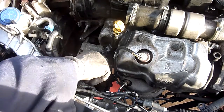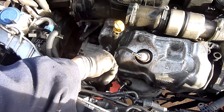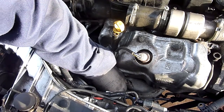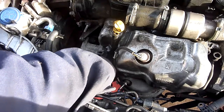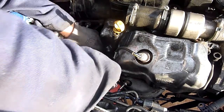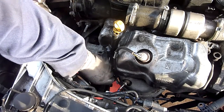Make sure you've got it spot on. There, that's spot on. See that? So I can push down. Hopefully I did not make this too tight, which I didn't do. Right, I'm going to push down. Okay, there it goes. It's going. Right, there we go. I've cracked the bolt.